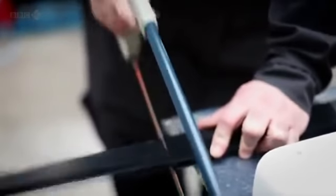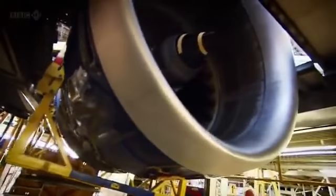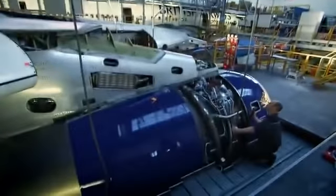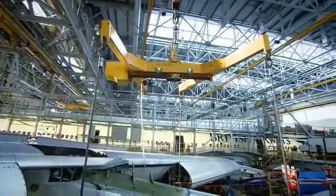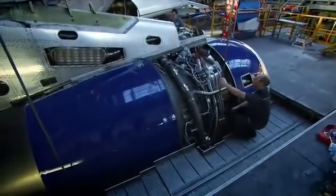Victor Xray is now a week into its overhaul, and next, its most valuable components are about to be removed for closer examination. It is a big moment indeed. They're actually taking the engine off the wing. These things cost about £8 million each. The last thing you want to have happen is it come crashing to the floor. As experienced as he is, it's a nervous moment for team leader Scott Kroll.